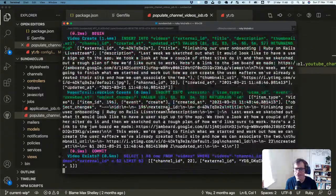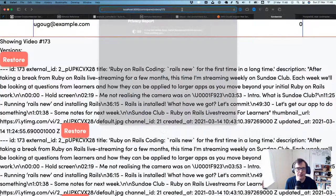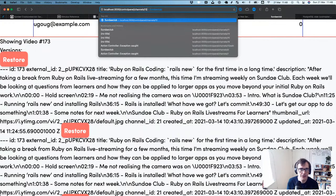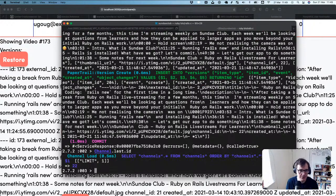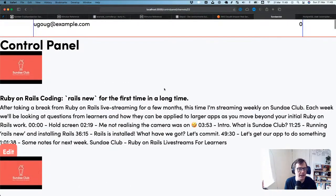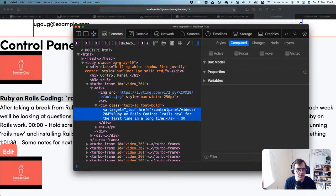Cool. Okay, so we get a lovely one there, and then in here it's channels, and I don't know what the ID is. Channel.last.id is 22. So we've got a user that can access this channel.